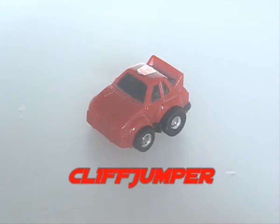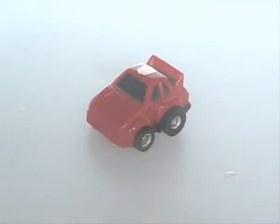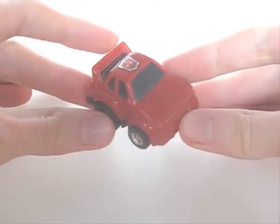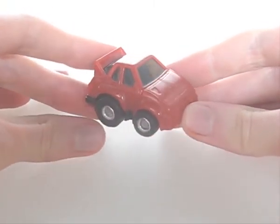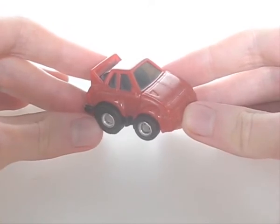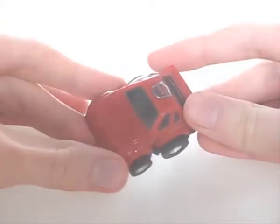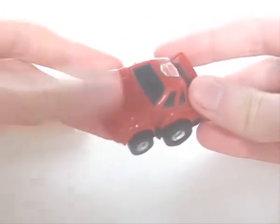Moving on to Cliffjumper. He's actually a completely different mould to Bumblebee, despite what appearances and the transformation might suggest. His alt mode has been designated as a 1981 Porsche 924. He has the same general pluses and minuses as Bumblebee: stubby proportions, fair moulding, and hardly any paint apps. I like the look of Cliffjumper better though, since I prefer red as the main colour of a Transformer, as opposed to yellow.